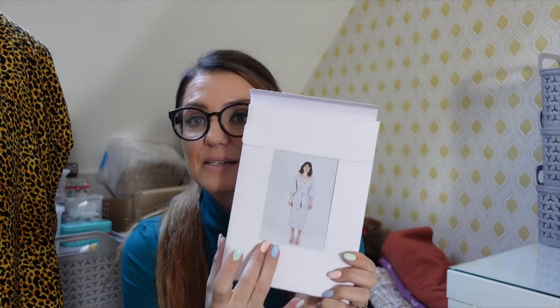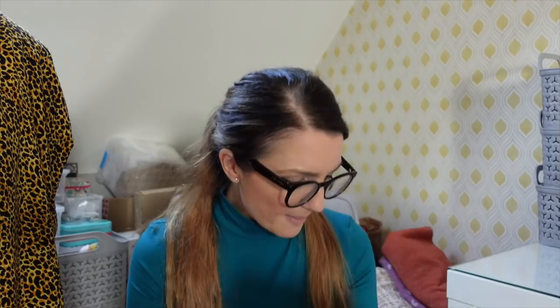If anybody's made this pattern, please let me know what you think, and if there are any tips or things that I need to be aware of, because usually I'd make a twirl with this type of pattern, but I don't really have time if I want to get the Recreate the Look challenge done. So that's the plan as well.